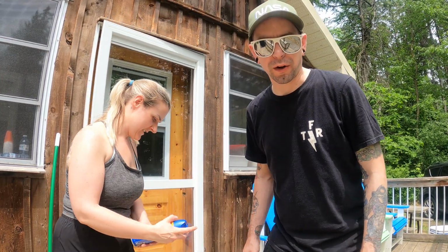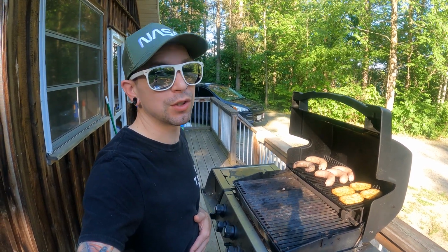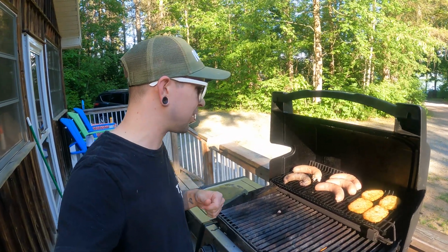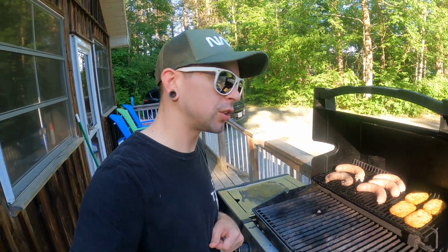The mosquitoes are pretty bad right now. All right, we've got the food on the barbecue. Man, canoeing out in the sun definitely makes you work up an appetite. I am so hungry. Now we've got a few different types of sausage on the barbecue picked up from the farmer's market the other day. We got some honey badger ones, which are honey and bacon. We have a maple bacon, I believe, and we're also trying a blueberry sausage.